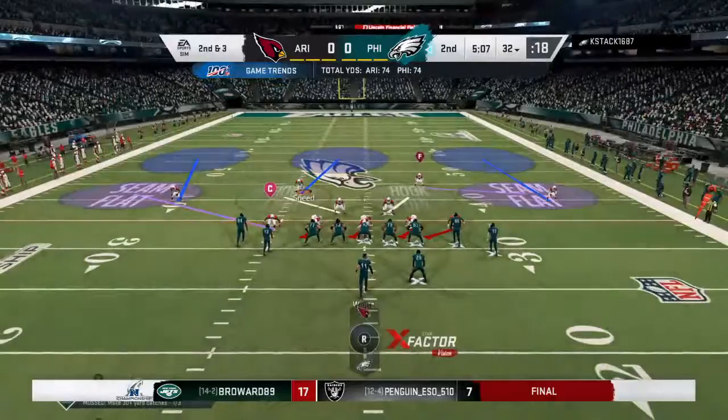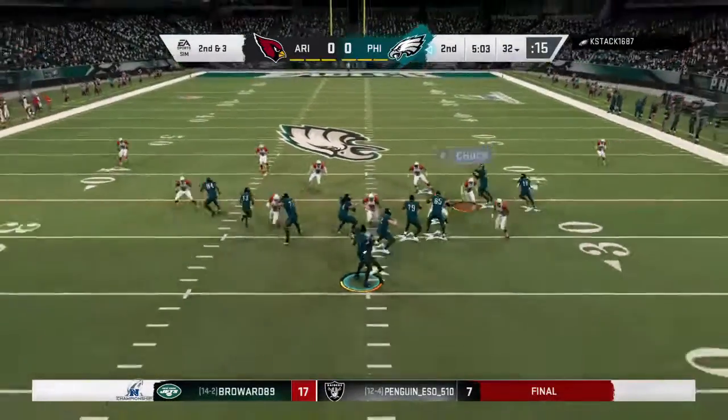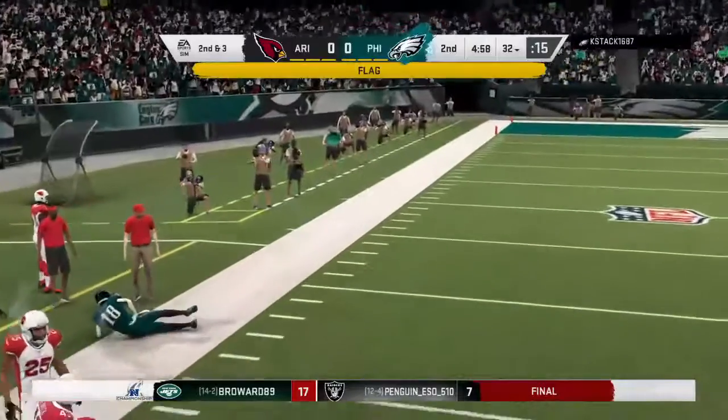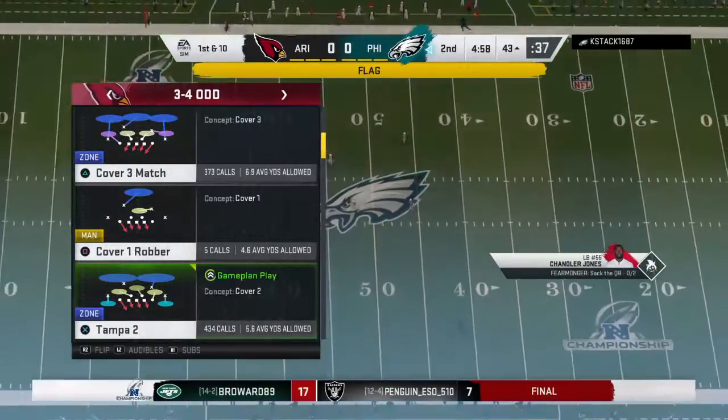A good run, got 7 on first. Here's 2nd and 3. They fake the give. Now Wentz. And that'll be incomplete. We do have a penalty flag down, however, and let's see what that's about.